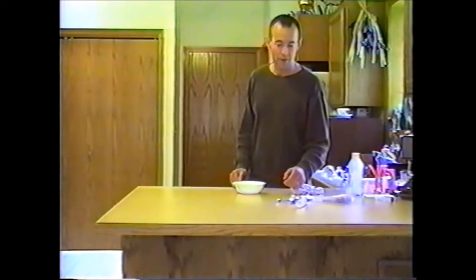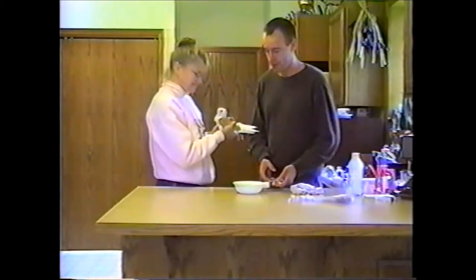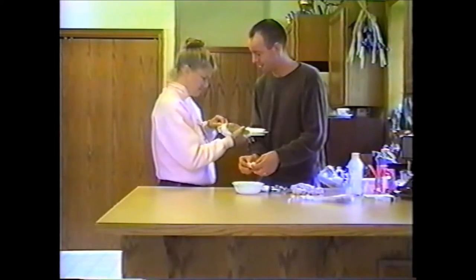Alrighty, well, we have another bird ready, and I'm going to have Helen bring this bird over. And we're using, again, our automatic injectable syringe here. And this is a nice looking bird, too. This is a hen named Marigold.